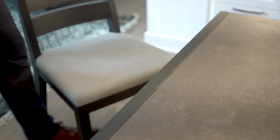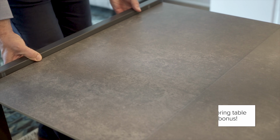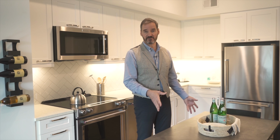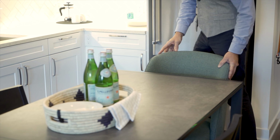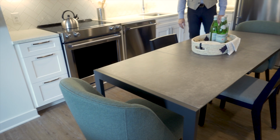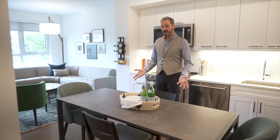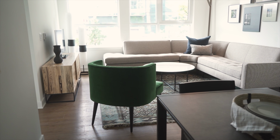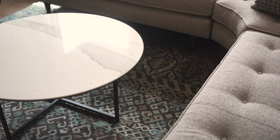So in the event that you do entertain, this is really versatile because you can open up the extension for the table. You can move these chairs to the side and bring out the two chairs from the bedroom. So you have seating for four that's really comfortable and everything is color coordinated so that it all works together in whatever space you're in. You could also easily add two more chairs to have really comfortable seating for six as well. It really is a give and take. So that balance of prioritizing the things that mean the most to you, that will make your space feel comfortable to live in.